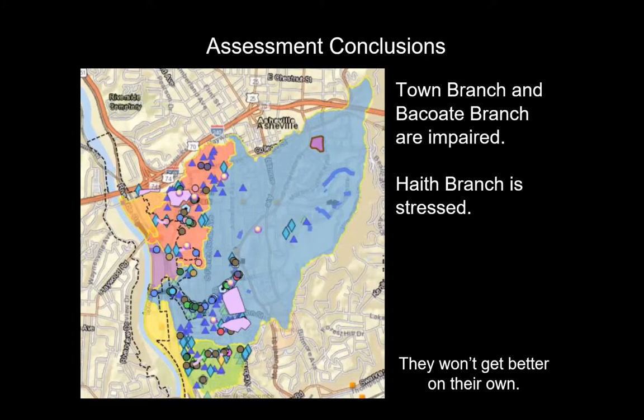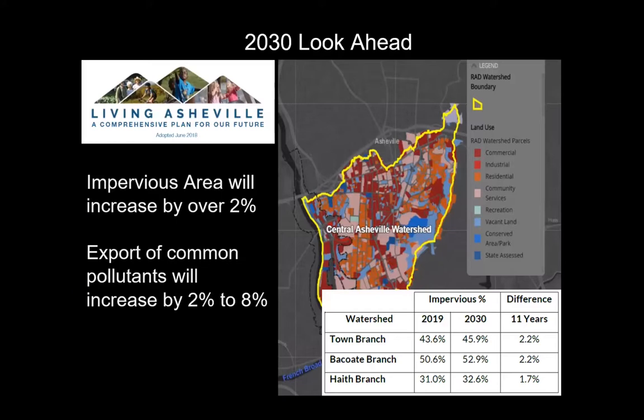Now, as you see at the bottom of the screen, things are not going to get better on their own. It's going to take a concerted and persistent effort to see improvement occur. And it's got to be improvement not just from current conditions, but from the future growth that's going to occur in the watershed. We examined the preferred growth scenario of the Asheville Comprehensive Plan and predict that unless we change the way we're doing things, the watershed stressors will significantly increase over the next decade. Specifically, we expect impervious area coverage to increase by over 2% by 2030, and the export of common pollutants will increase by between 2 and 8%, depending upon which particular stream and pollutant you're talking about. So that kind of sums up our conclusions.